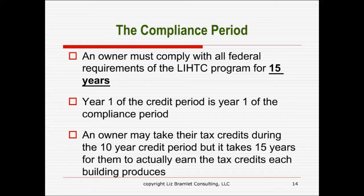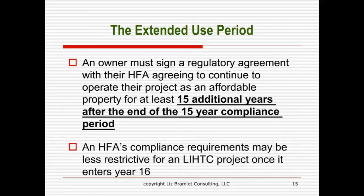So if, for example, you mess up in year 12, you are jeopardizing your ownership, your investors having to give back credits that they've taken all the way back to the first year of the credit period, because hopefully by year 12 they've been able to take all of their credits, but now since you have fallen out of compliance, they will have to give back some of those credits to the IRS because of the non-compliance. So one mistake I see is people think that since they're done with the 10-year credit period, they don't have to worry about compliance. That's just not the case.